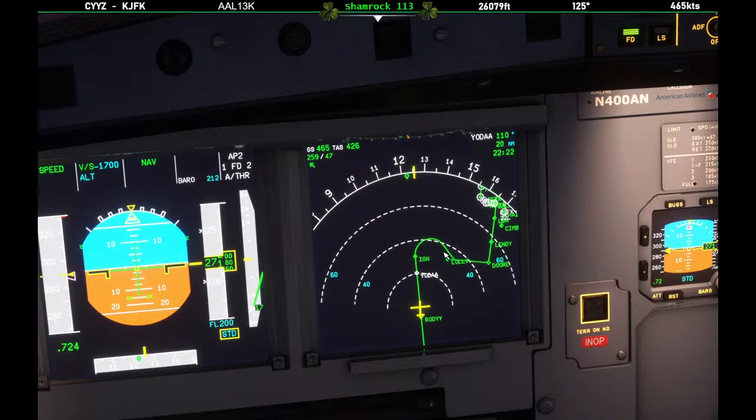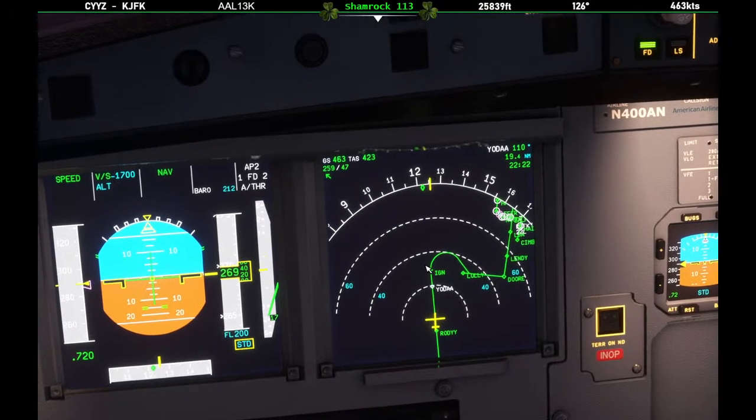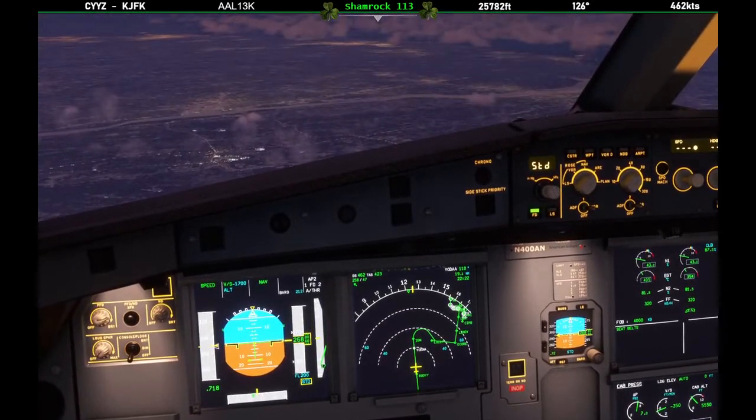November 8 9 automated weather observation. Oh no. 0 Zulu. Wind 19 or 3 at 10. Visibility 10. Look at this stupid ATIS now.